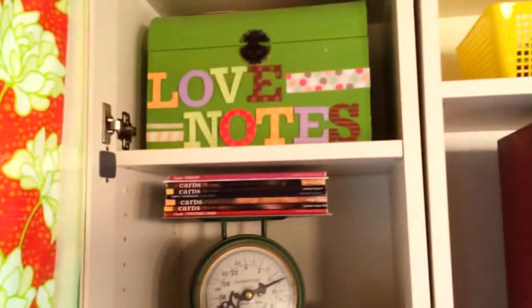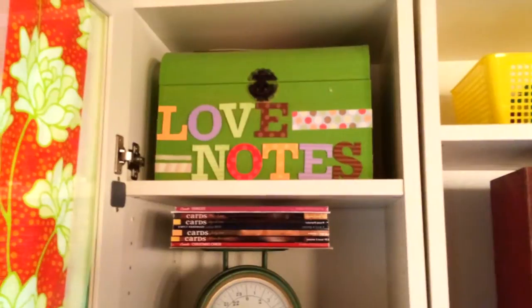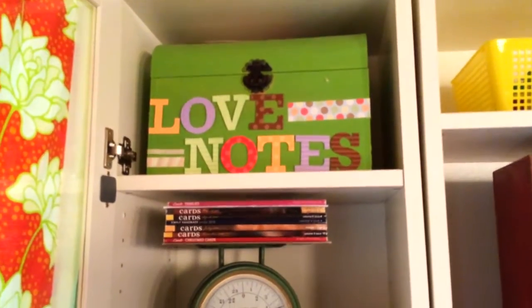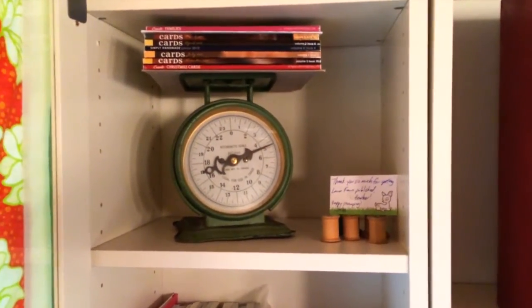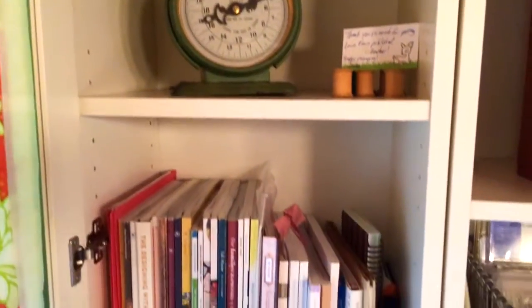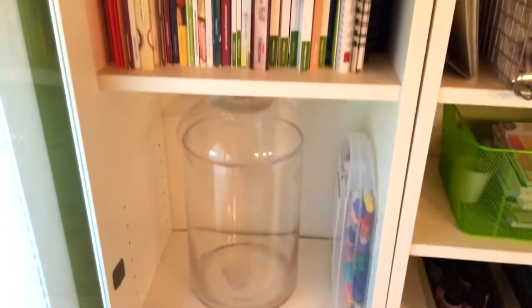So starting on the left-hand side, I'll open up this glass door, and at the top you can see the chest that I decorated. It says love notes, and inside are just notes and cards from my husband, my sons, my family, my friends. I keep those in there. And then below that is a little antique scale that I hold all the magazines that I was published in. Below that is some idea books.